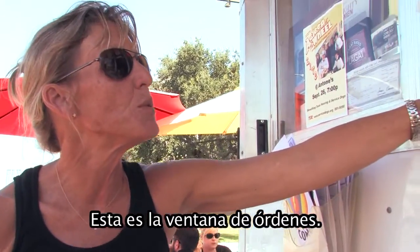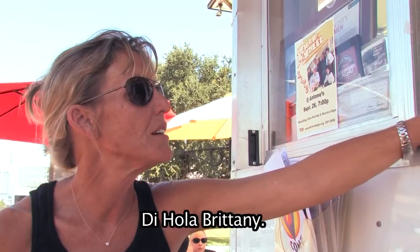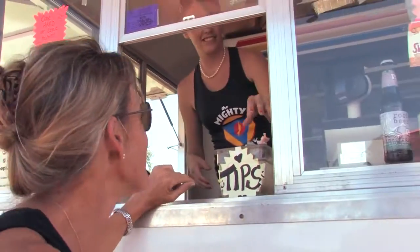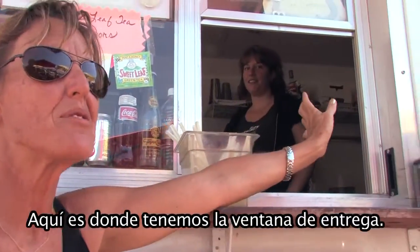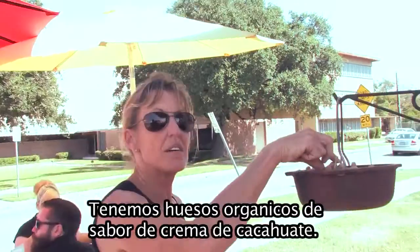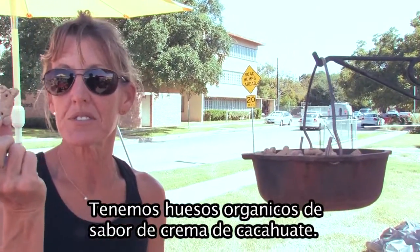This is the order window. Say hi, Brittany. Hi. You were here the other night. This is where we have the pickup window. Here we have our dog station. We have organic peanut butter flavored dog bones.